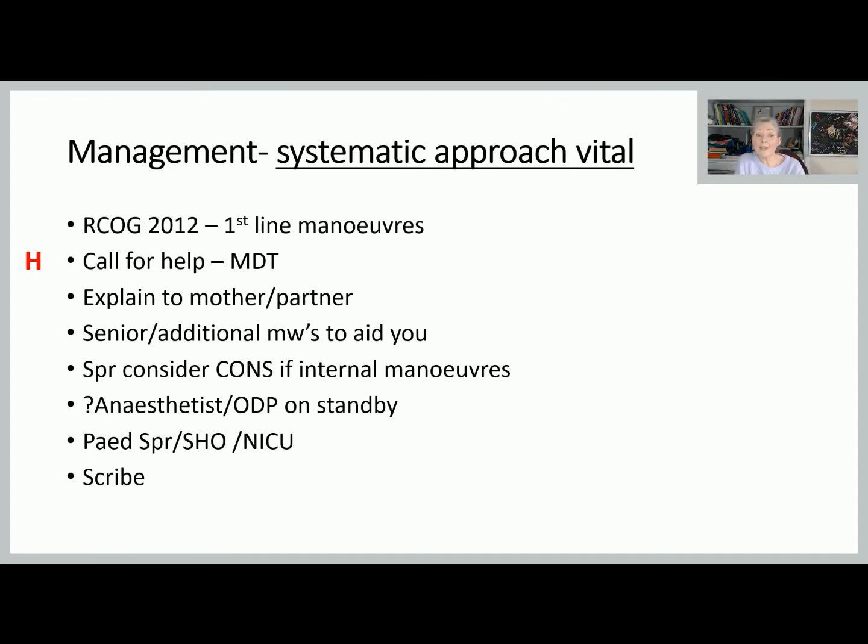So the H is for help. You need help. You cannot do this on your own. So pull your emergency bell, get some other people into the room. You want some other midwives to help you, because you can't do all of the manoeuvres on your own. And certainly if we get to second line manoeuvres, those internal manoeuvres, you really need your obstetricians there. So your senior obstetricians, your registrar and consultant, because if you can't release those shoulders, there is a good chance that they're going to have to do third line manoeuvres, when we might need our anaesthetist. We almost certainly will need a paediatrician. This baby is going to need some resuscitation, quite likely, depending on how quickly you can get those shoulders birthed.